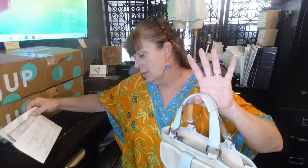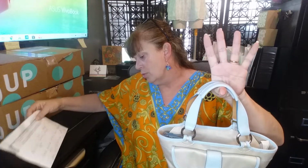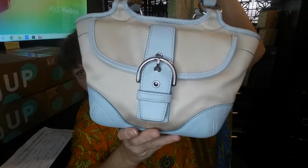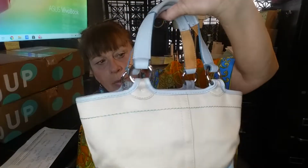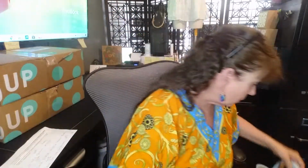Okay, this is the small Soho tote handbag, and it's in that cute baby blue and canvas. There was a little discoloring on the liner, but it's clean. It's in excellent condition, so that's going up tonight.